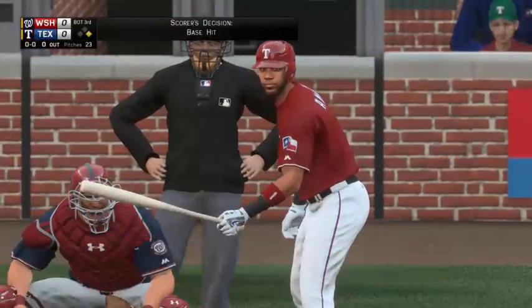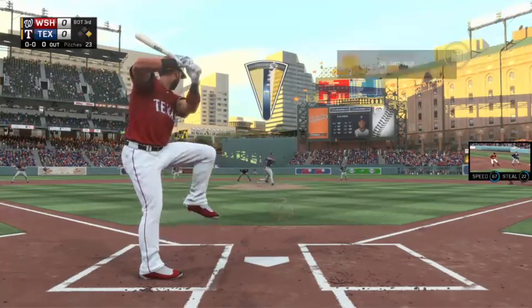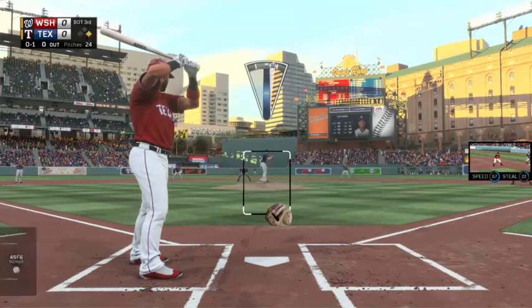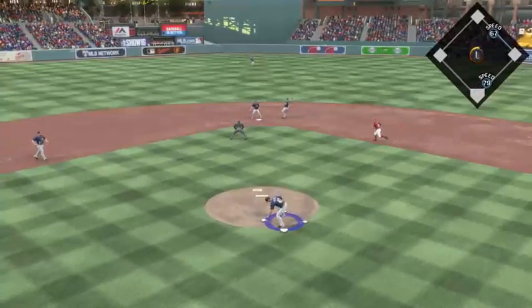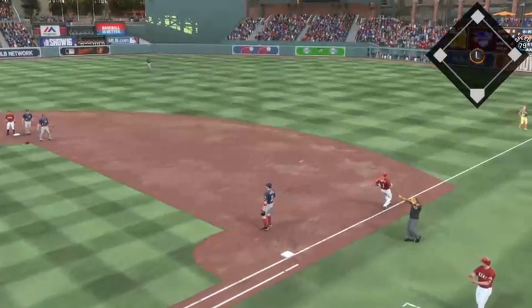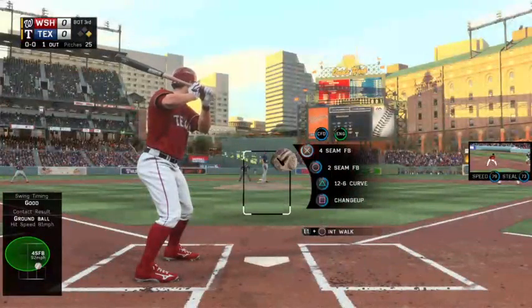Elvis Andrus steps in now. The shortstop. First offering on its way. And he starts the number eight hitter with a strike. Nothing and one. Oh, that one got the pitcher. But they will still get the lead runner at second, so no double play. But, boy, very fortunate to record the first out there.